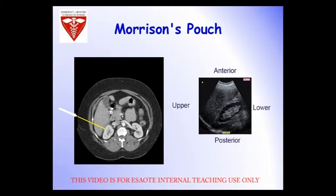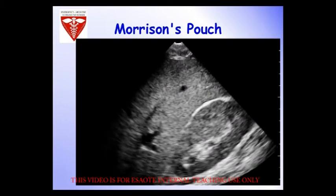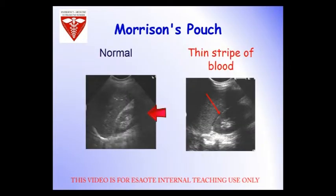This is a CT scan. This is the Morrison pouch. This is an ultrasonography, anterior, posterior, upper and lower. This is the liver, this is the kidney, and this is the Morrison pouch. Liver, kidney, and the Morrison pouch. This is a normal Morrison pouch. This is a thin strip of blood.